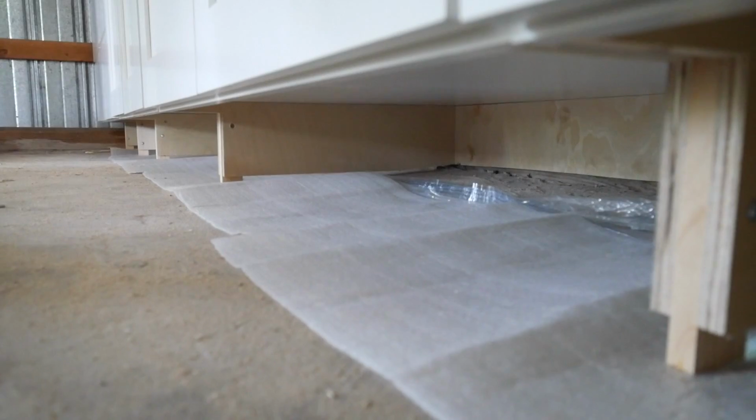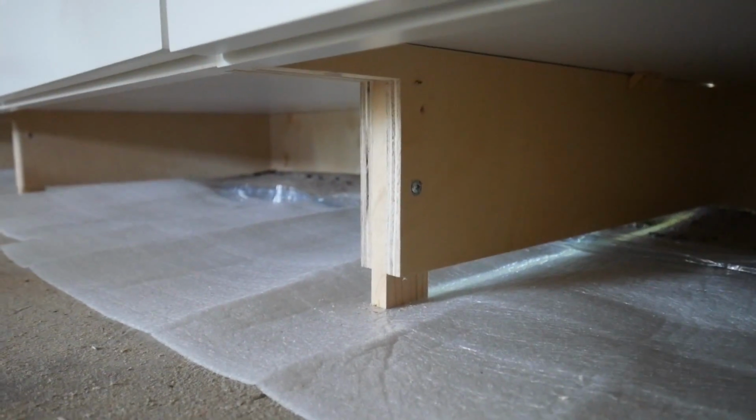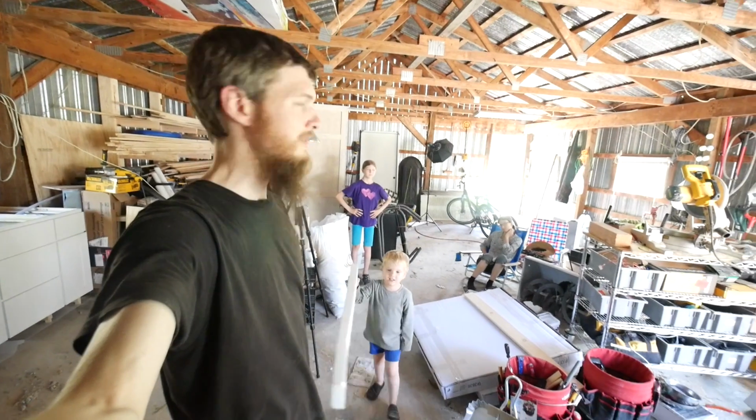And you can kind of see all the legs now, the feet touching the floor. That was a really good solution. Happy with that. This is turning into an epic barn cleaning. And you can see we still got a big mess over here to organize.